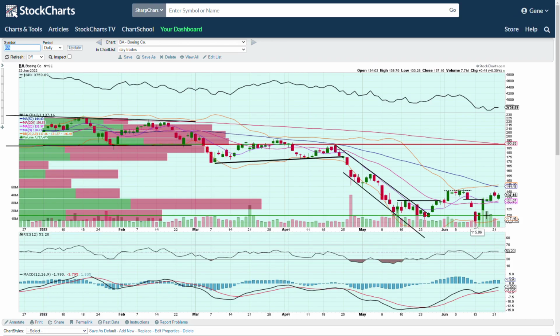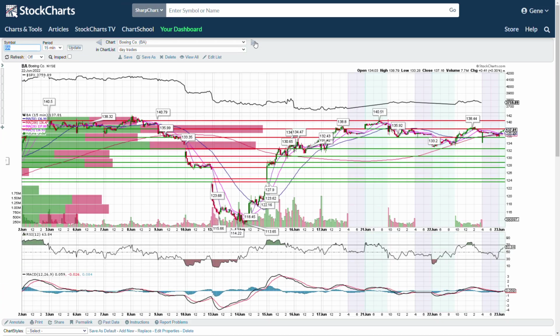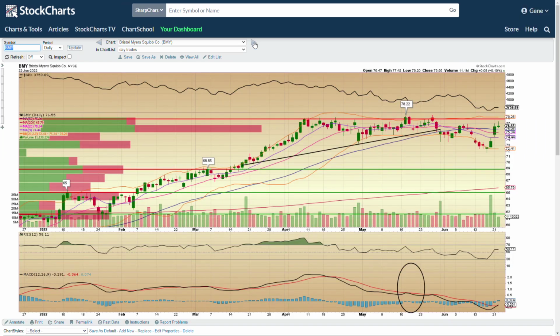Boeing, you can see Boeing had this nice move up, put in this tabletop, and then took a move down. So you can see a low, a high, a lower low. If this is working out to be a lower high than this one, and that's exactly what it's looking like, then of course we expect to come down and put in a lower low. So this is Boeing's 15 minute, and you can see how it is putting in a lower high here. So we could be getting ready to go into a downtrend. We'll have to see what it does today.